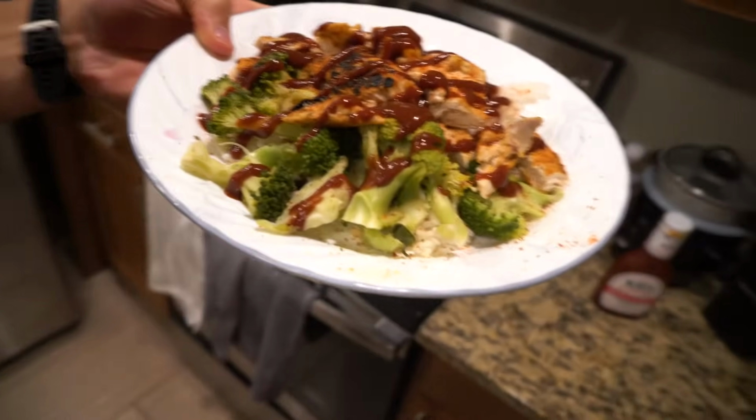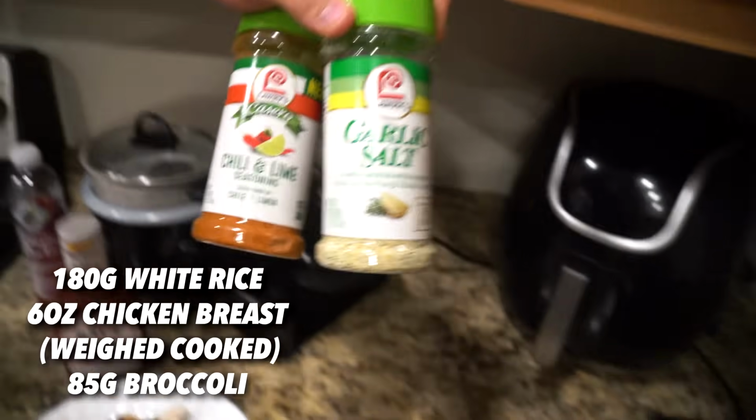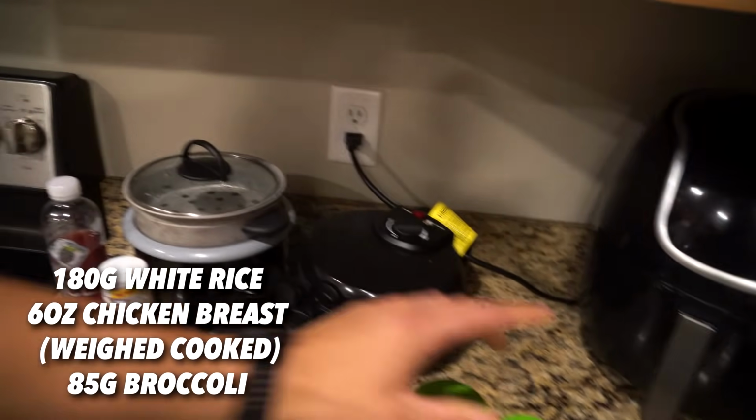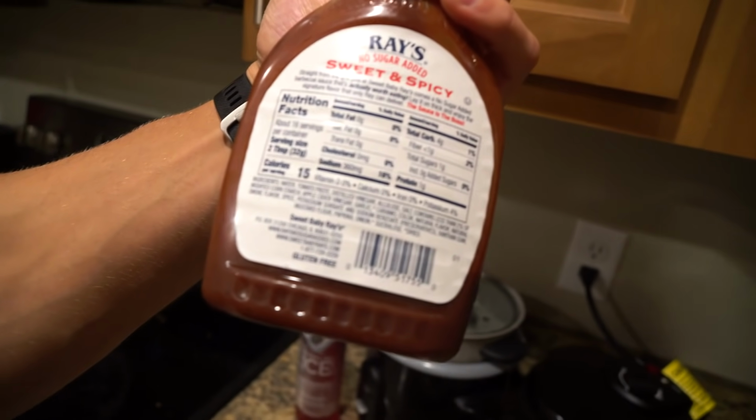All right, so that is the final meal of the night right there, the final big meal, the 4th meal. So I'll show you guys exactly what we put on this. We have 180 grams of white rice cooked on here. We have 6 ounces of chicken, 85 grams of broccoli. So super simple, super old-fashioned. And I just put a little bit of these on there. I have the garlic salt and the chili and lime seasoning, and then we did 1 serving of the Ray's, no sugar added, sweet and spicy, 15 calories for a serving of that.